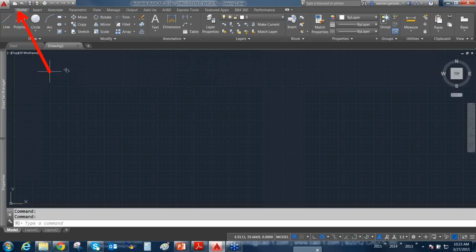It's Home, Insert, Annotate, Parametric. All the tools are still there. It just doesn't quite look the same. It's got this dark feel to it. So that happened in 2015. So it's still the same ribbon. You've still got all of the same tools and options that you had before.